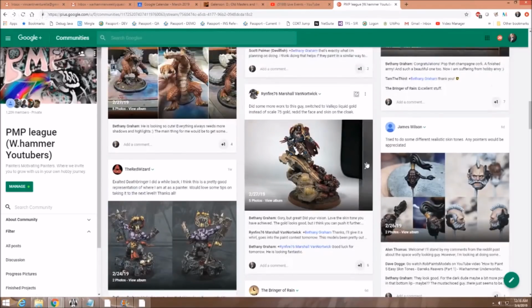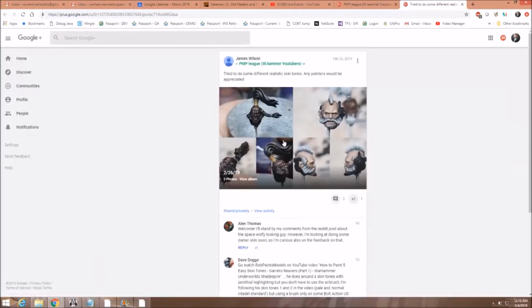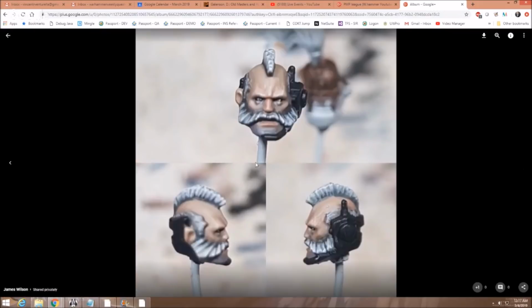Okay. All right, so here we got some faces. Why don't we just take a look at this one together real quick, and we'll do the next. Oh, James, faces? James here, yeah. The many faces of James. Yeah, so he said trying to do some different realistic skin tones. Okay, so we have an African skin tone, we have a Caucasian skin tone.